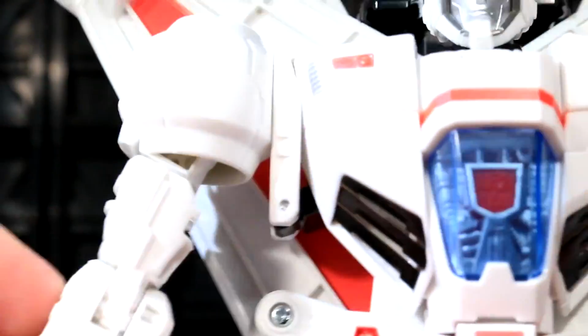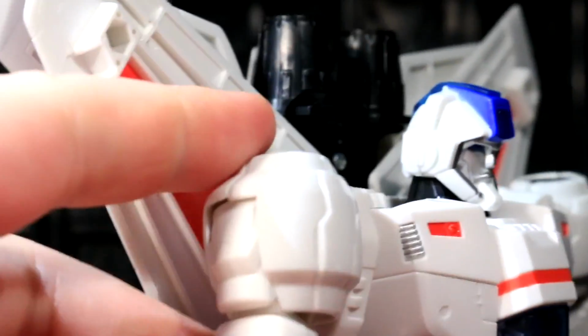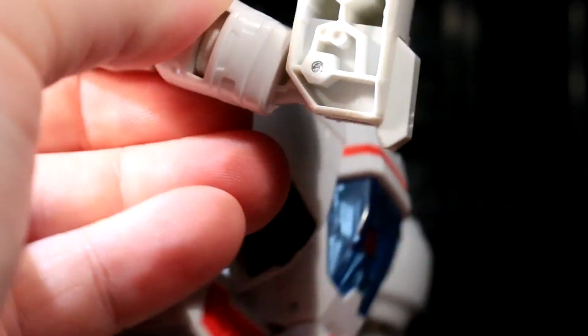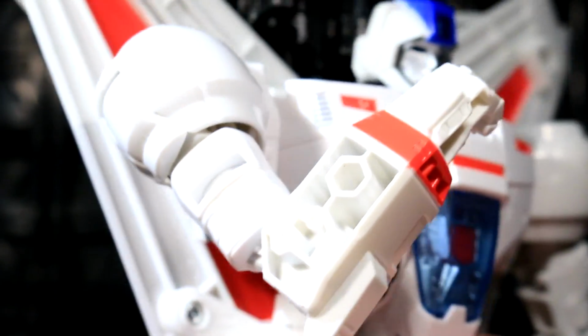His shoulders, pretty lovely ratchets forward and backwards. Just a nice solid friction joint outwards. There's a bicep swivel on a big old mushroom peg, and then his elbows are their own ratchet setup. They bend just over 90 degrees in, and I think they look pretty fine.